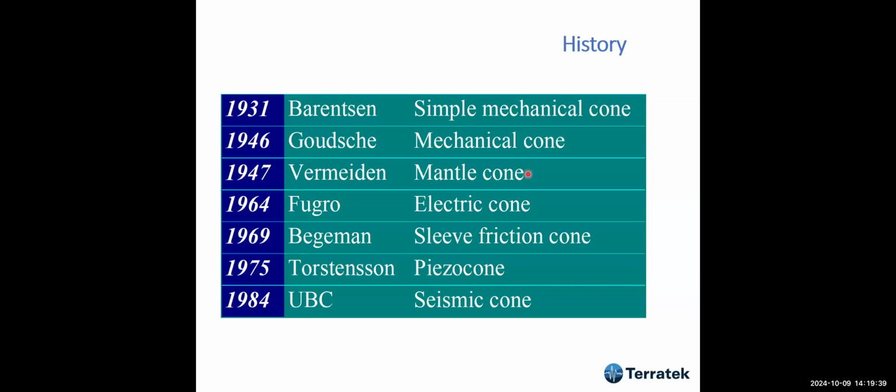But the main development was in 1964 when Fugro developed probably the electric cone, and that's what we use today with some additions, which make the cone a very, very important tool. Begemann developed a sleeve friction cone that was a mechanical cone, and Torstensson was the first one to use the piezocone. He's from Sweden. And in 1984, the last development, I think, was at UBC. Professor Campanella and others, certainly Peter Robertson as well, developed the seismic cone.